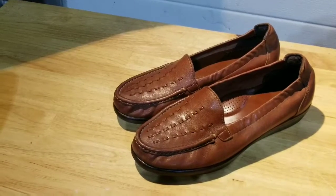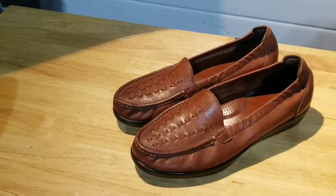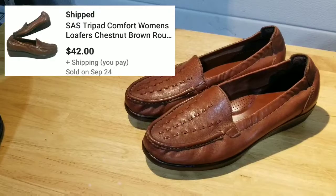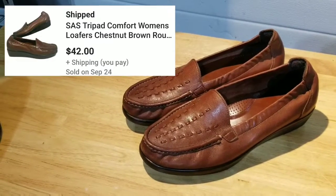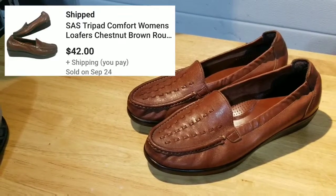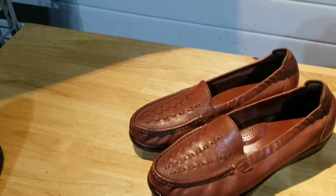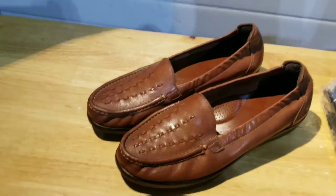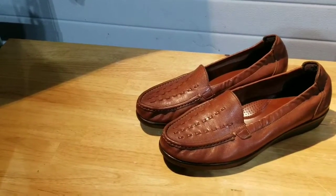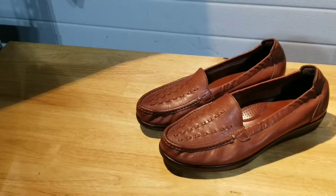So next up we got these SAS Weave leather shoes, and you might have seen these in a recent pickup that I did on my vacation. I pick up SAS no matter what, and these sold within 5 days of listing. I saw there was a watcher and I sent out an offer, and it sold overnight. So I woke up to this sale of $42 and free shipping for these brown leather SAS shoes.